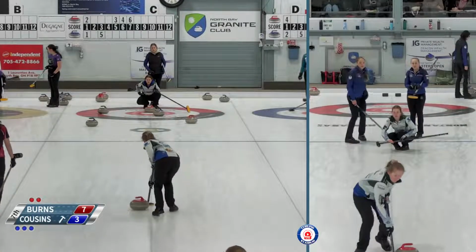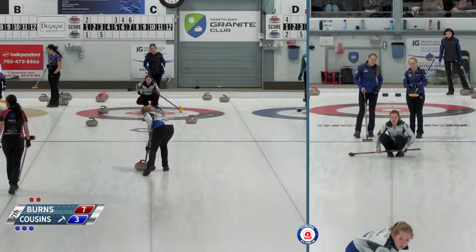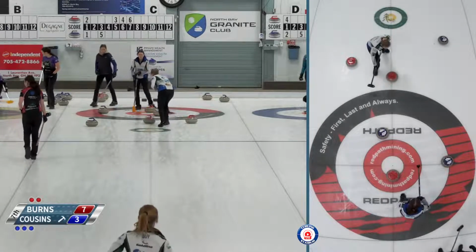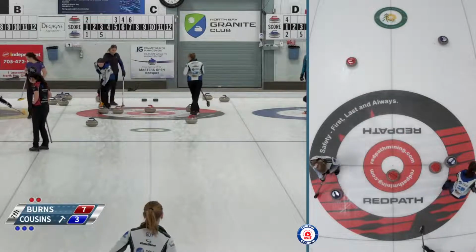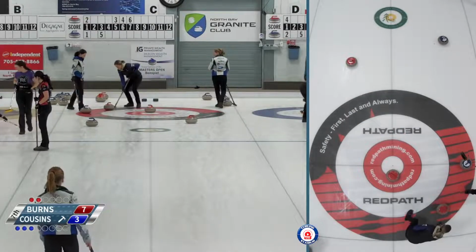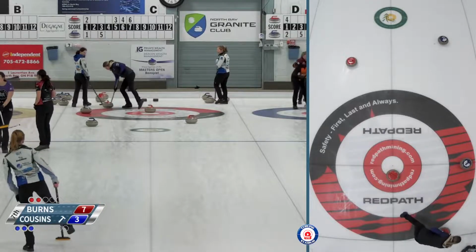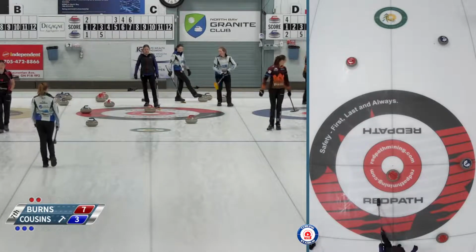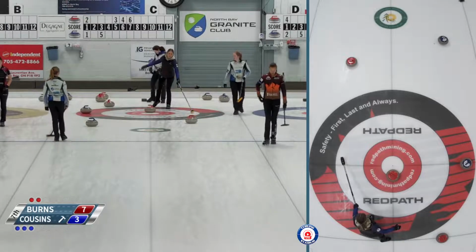Sarah Guy with the big weight here, a little bit of extension, a lot of rotation. This is going to be close to the double. Makes the hit, comes across, touches the back end of that stone. Her shooter will carry through. Just moves the blue stone over. It's probably half behind the guard now, sticking out on the in-turn side.